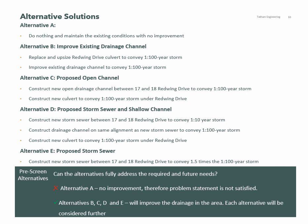Alternative C, D, and E investigate solutions to move stormwater through the study area without impacting the existing drainage channel. The proposed drainage infrastructure will be located on the lot line between 17 and 18 Redwing Drive. Alternative C consists of constructing an open channel. Alternative D will consist of constructing an open channel and storm sewer. And finally, alternative E will consist of a large storm sewer with no channel.